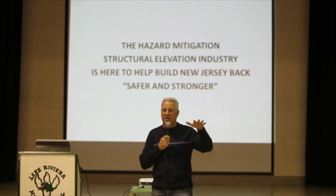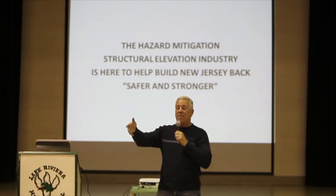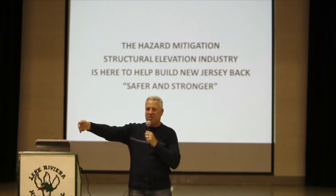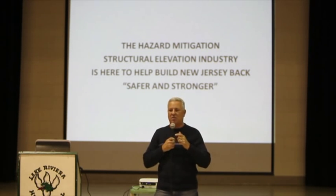That's what we're being told in the beginning. If it's a secondary home, you will have the availability for hazard mitigation money. That's what I'm being told. But the CDBG money, primary homes originally first.